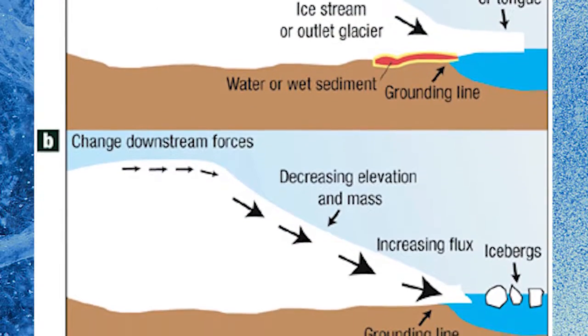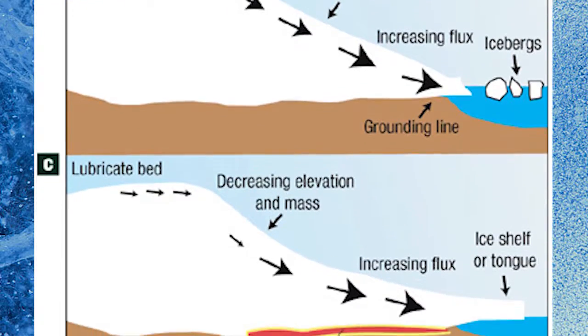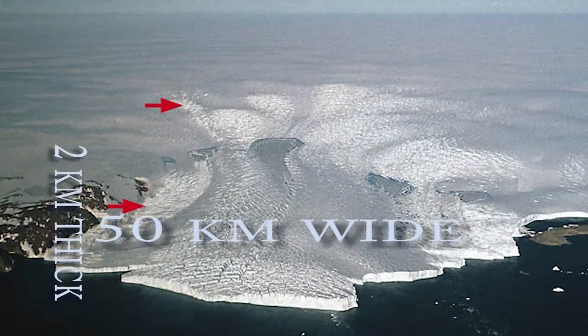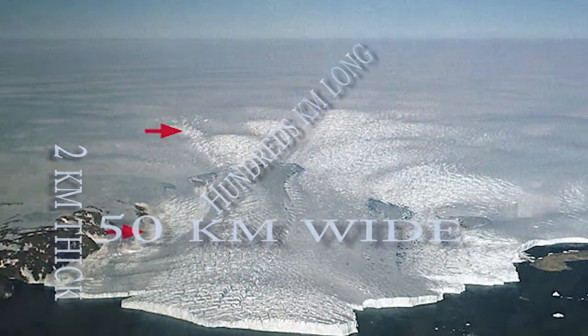When ice melts at the base, channels of water develop beneath the ice and lubricate it. They only take up about 10% of the volume of the ice, but ice streams can be up to 50 kilometers wide, 2,000 meters thick, and hundreds of kilometers long. In fact, they can flow at 1,000 meters per year.